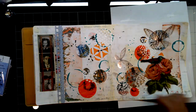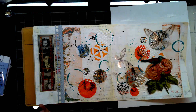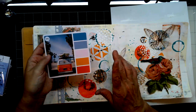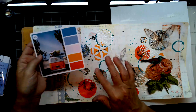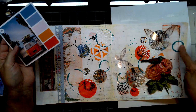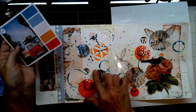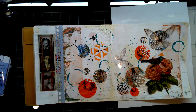So I know I'm going to do shading around these circles. So whatever color from one of these colors I'll pick out and I'll do shading. Or it could be a neutral. Maybe it's going to be a gray or something that will tie it together. And you can even put words inside of these. So maybe I put my wings somewhere different, and when I cut out my words, I put them in the bubbles. I don't know yet. That will be a surprise for when I come back and show you.